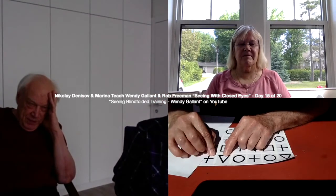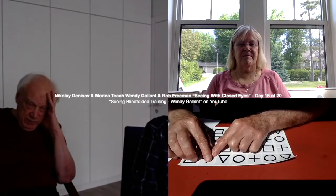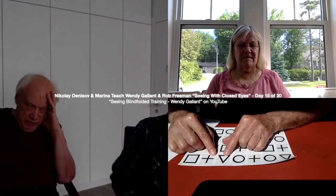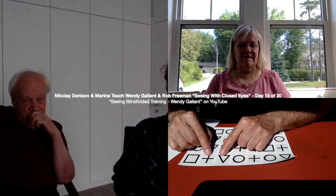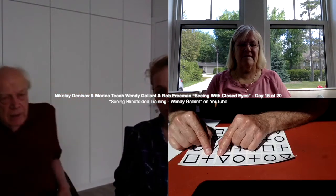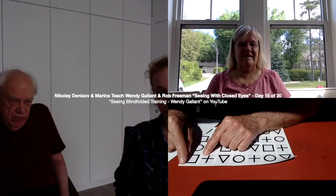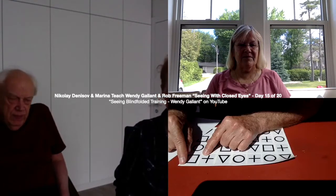And the next one. Yes. Next one. So this is the triangle here. Yes, triangle here. And to the right side, this is? I'm seeing a faint cross. Yes, this is a cross. And this one. Yes, yes, yes. Open your eyes and check. This is the square, and you see with closed and with open eyes, this is the square. Yes, very good, Rob.